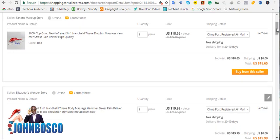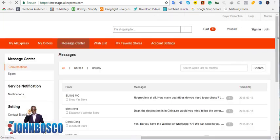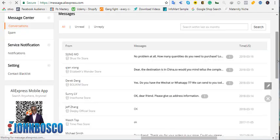So when you send a message, what message do you send? I don't want to send a message to this person, but I'm going to show you a typical message I send to them. I have tons of messages and different accounts on AliExpress for different business, but I want to show you an example. See, I have replies from these guys, but see the message I sent to them.